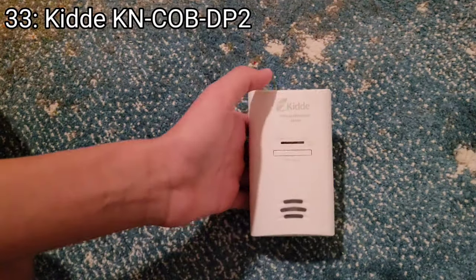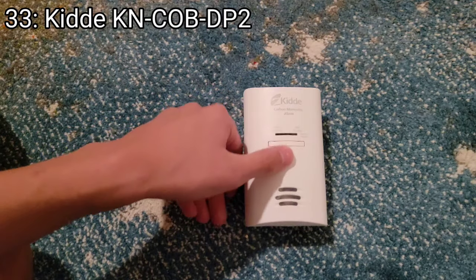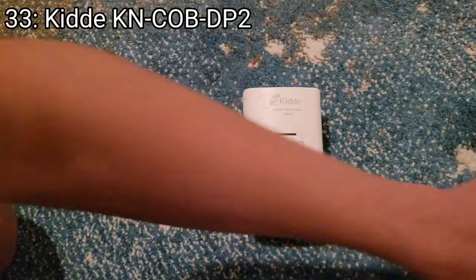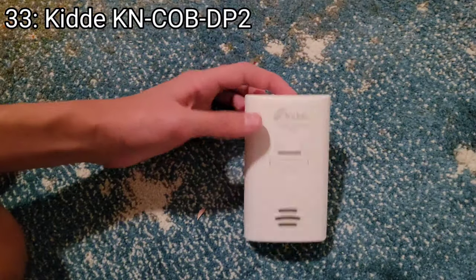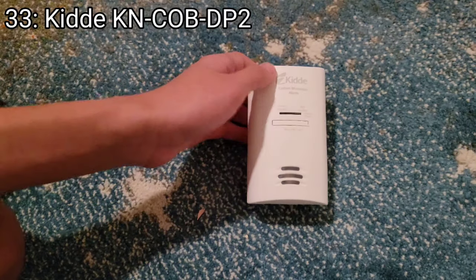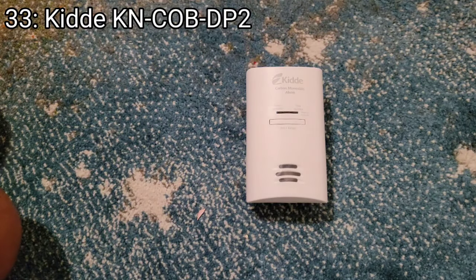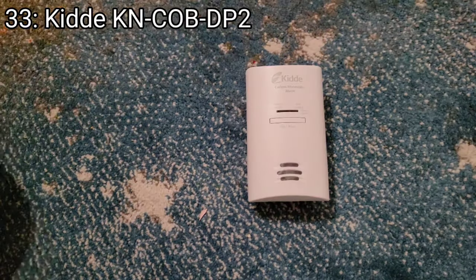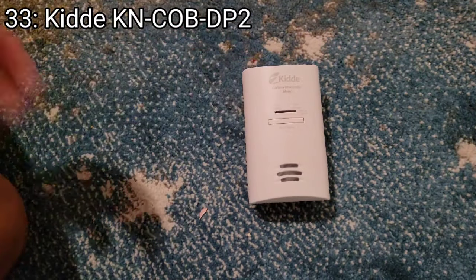Next one is a plug-in version of the LP2, the KN-COPE-DP2. It's really no different, also takes 2 AA's, it just looks different on the front. And it's supposed to be mounted vertical, but in this case, plugged in vertical. So, test it. That is the KN-COPE-DP2, nothing really too special on this one.